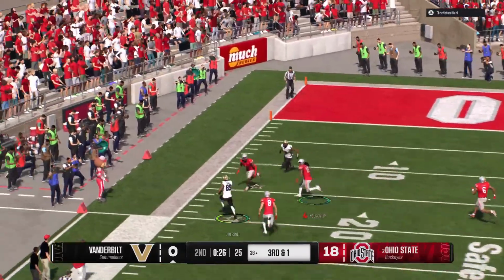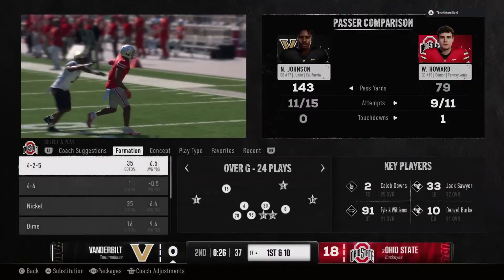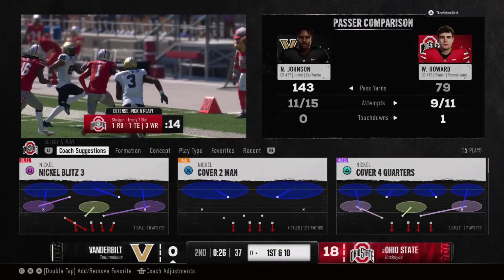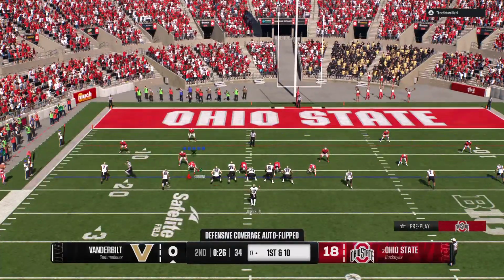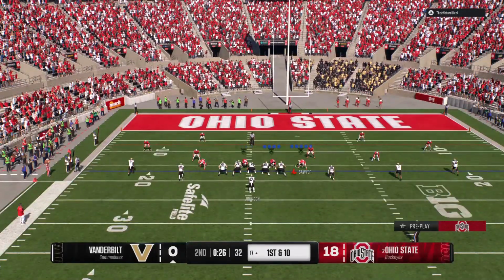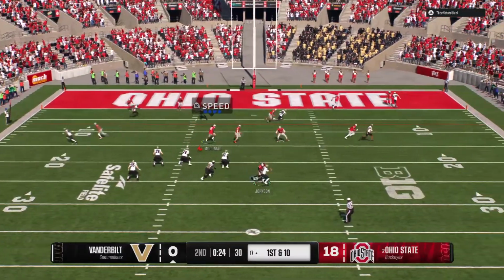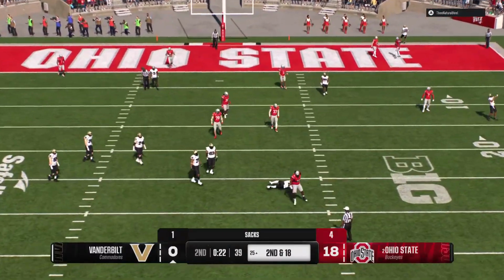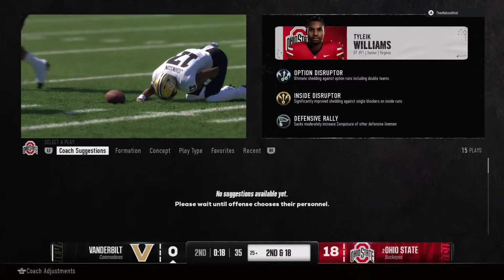Got his man quickly. That's a 20. He's got space. He's run out of bounds, but a big play on that one, and it'll be a 1st down. And the Commodores come to the line with a fresh set of downs, looking to pass inside the red zone. And the quarterback was trying to extend the play, and the defense brought it to a close.